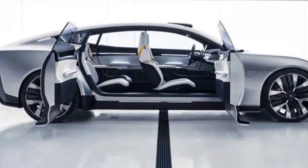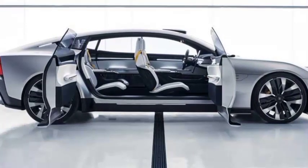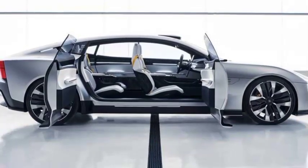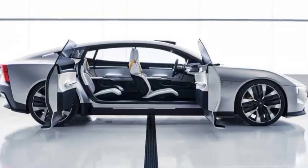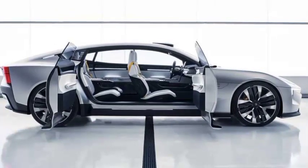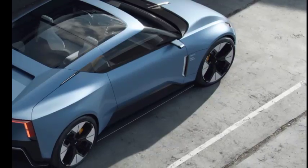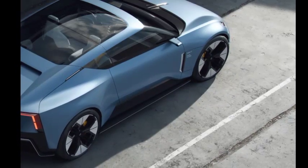Polestar's latest concept car is a hardtop convertible roadster with its own drone. Polestar has taken the roof off the concept car world with their latest O2 convertible prototype. O2, like the oxygen molecule, is a hardtop convertible all-electric roadster. Its styling cues are similar to that of the Polestar 5, due to be launched in 2024.